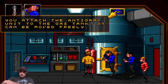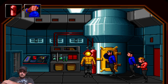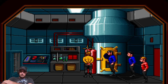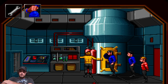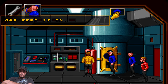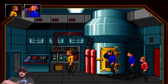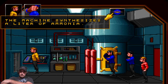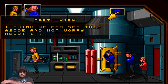You attach the anti-grav unit to the gas... You install the gas tank to the synthesizer. Let's turn it back on. Gas feed is on. Fascinating, Captain. So this is making the energy. The machine synthesizes a liter of ammonia. I hope you don't want me to swab the deck with... I think we can set this aside and not worry about it.